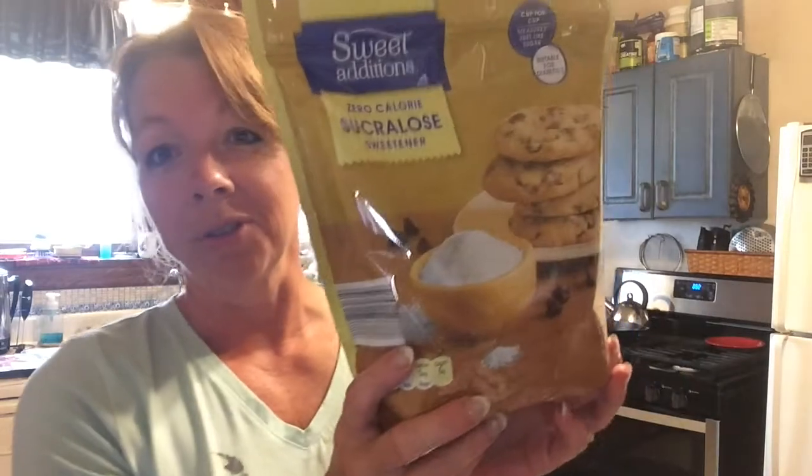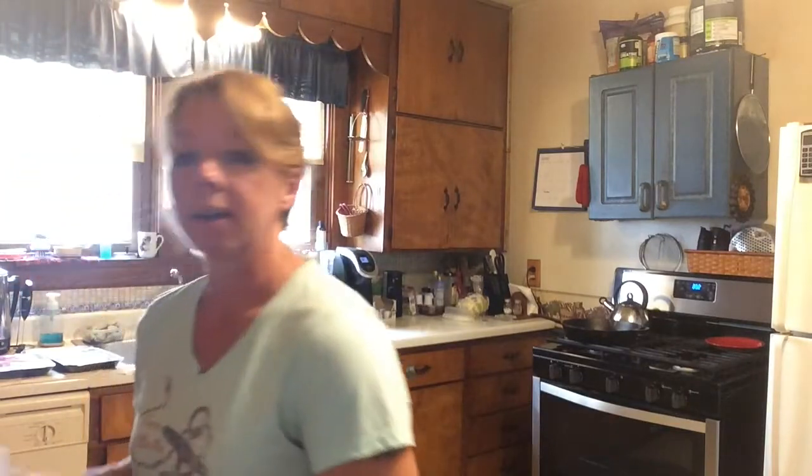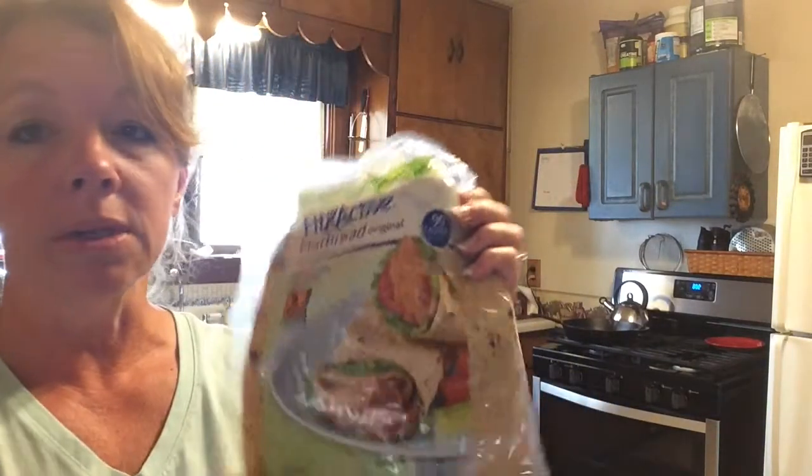I also got, let me throw this across the room. I got some sucralose, Aldi's version of Splenda. I got, again, this isn't really low carb. One of these has 16 grams of carbs and 9 fiber. So it's not the lowest carb that you can get.